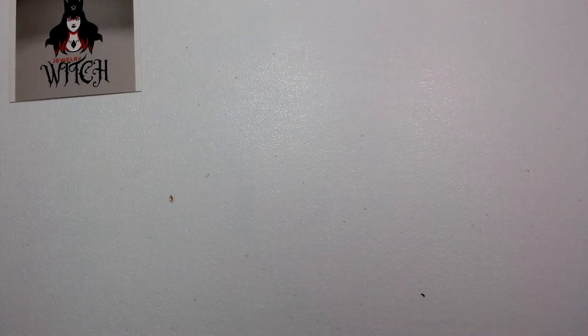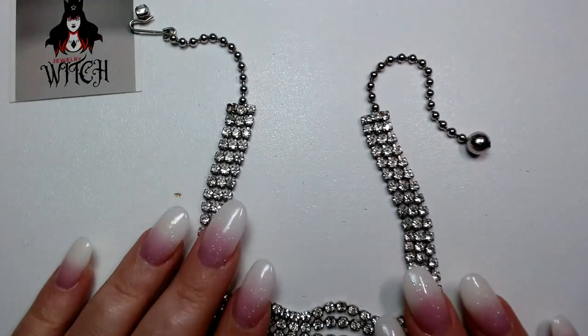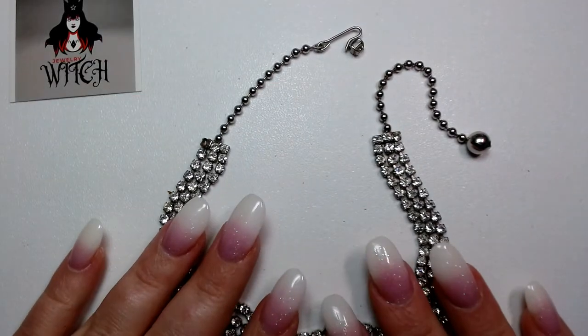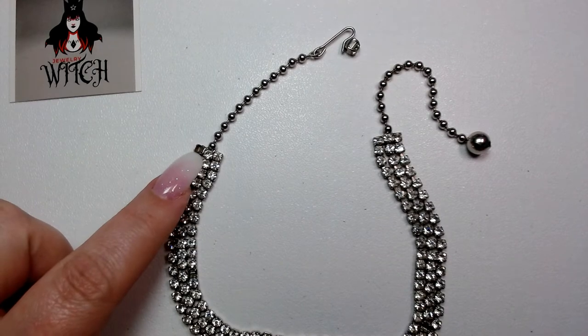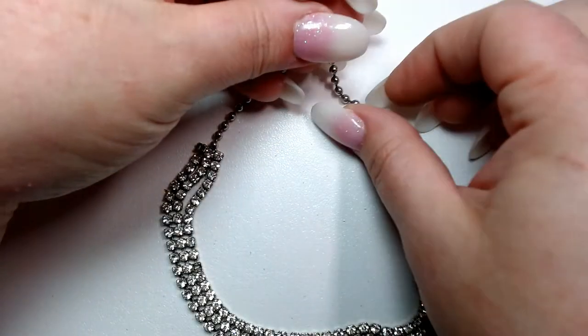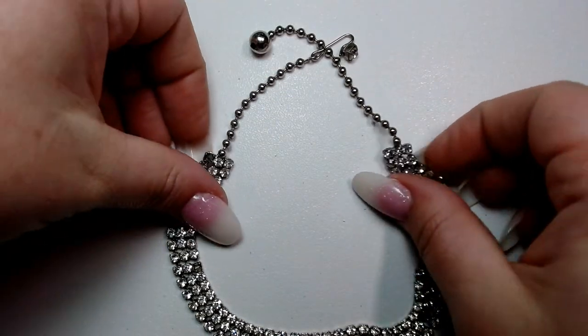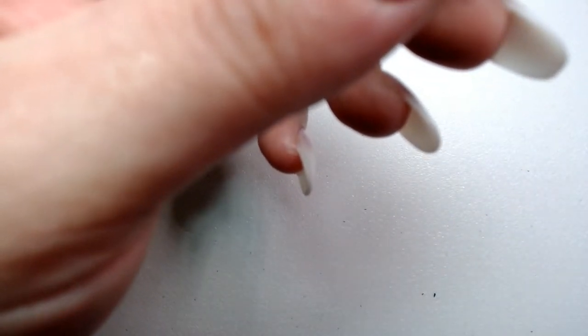What's this? Okay. This is very, very small. It's a very small choker. It is missing a rhinestone right here. I will repurpose this. Make something beautiful out of it.